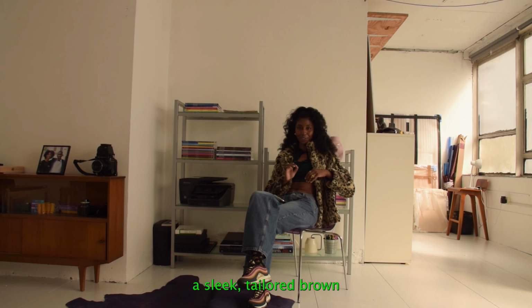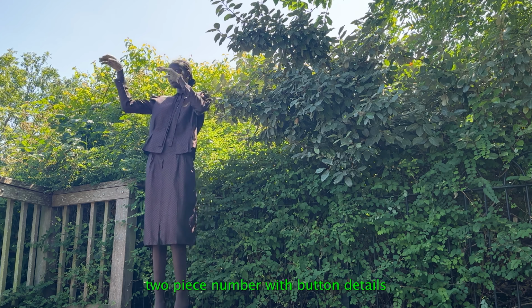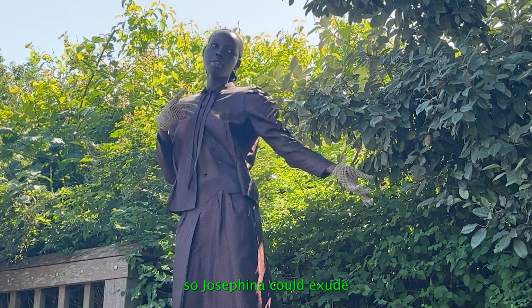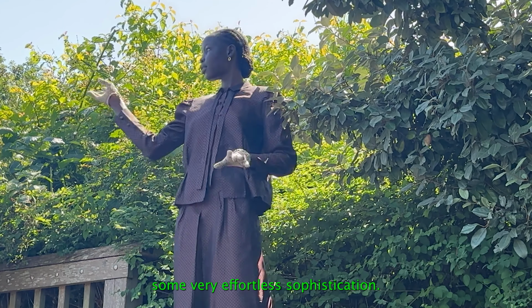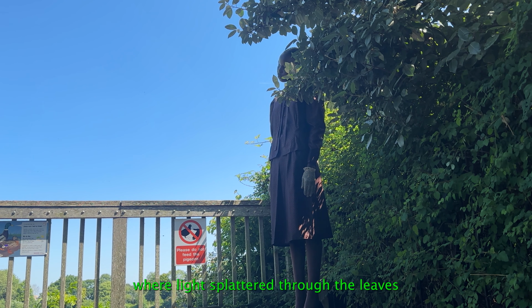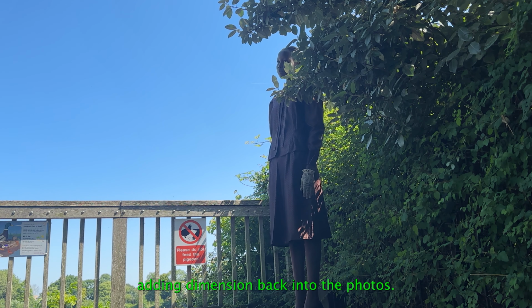A sleek, tailored brown two-piece number with button details and a casually undone bow, paired with some cream fishnet gloves, so Josephina could exude some very effortless sophistication. It was quite a bright day, so we shot this first look in the shade to soften the skin and the overall scene, while still creating some interesting moments where light splattered through the leaves, adding dimension back into the photos.